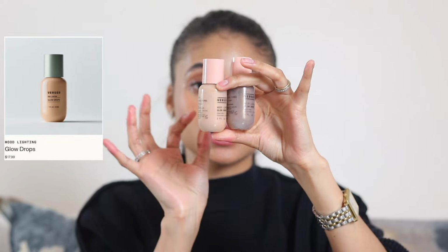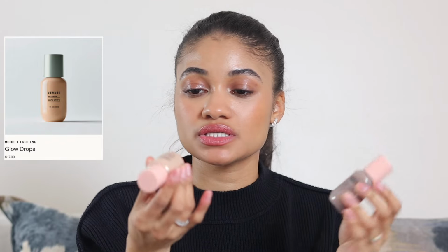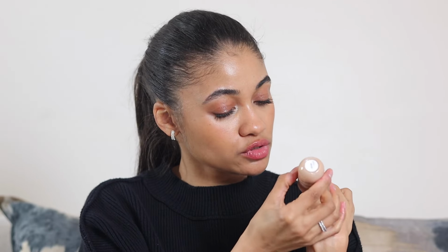Then lastly, we have these ones from Versed, and it is their moon lighting glow drops. I love these. I have bronzed and what is the other one? Golden? Bronzed and golden. They actually used to have one that was more pink, but I don't know if that was limited, because I feel like when I went to look the other day, they didn't have that one anymore. They're so easy to use. They're also very affordable. They're like $20, I believe, which I feel like compared to some of the other ones, it's hard to find more affordable glow drops illuminators that really do pack a punch and make a difference. So these are the two shades here.